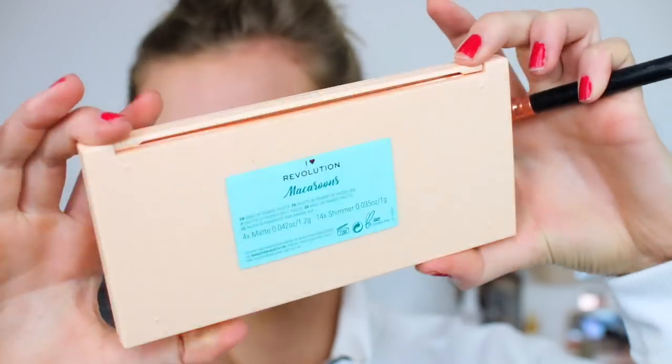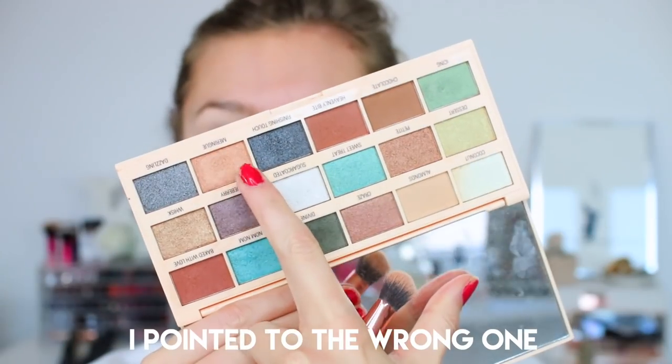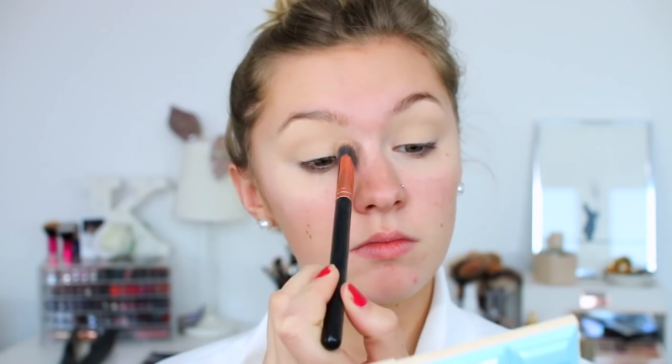The first palette which I'm gonna be using today is by iHeart Revolution. I'm gonna be taking the Macaroons palette and firstly taking the shade Almond and blending that all over my eyelid to set the concealer and also get again a nice even base.